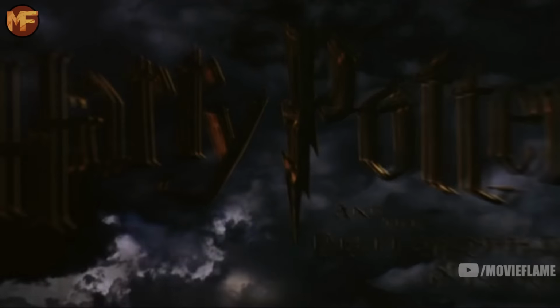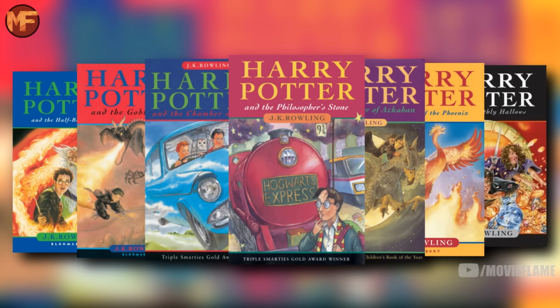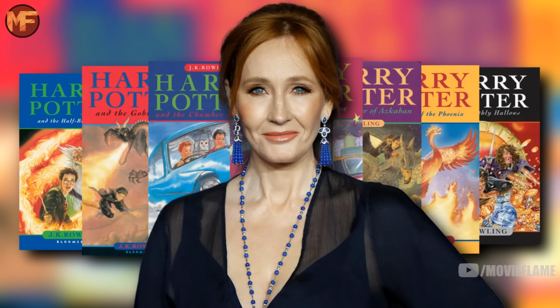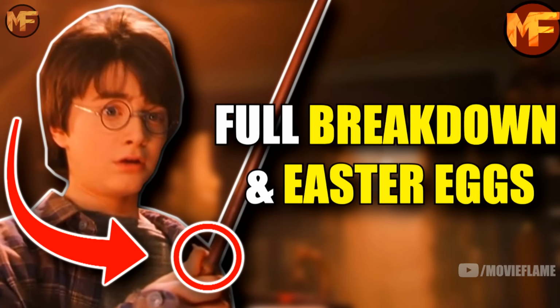We're going to start with the first film in the franchise, the Philosopher's Stone, or if you're from America, the Sorcerer's Stone. I'll show you things that are references to the books and info Rowling came up with after the series ended, things that are meaningful to the production, and anything else I might stumble upon. Get ready to experience the Harry Potter films like you never have before, because we are going deep into Harry Potter lore. So, let's get into it and get started.